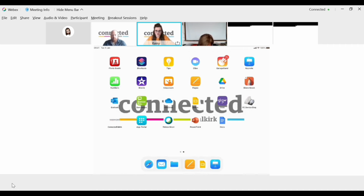But the good news is you don't actually have to. Because the iPad has inbuilt PDF writables on it, all you have to do is open the PDF, save the PDF to your device, send it to the kids, and then the kids will be able to write on it. So let's just see that in action.